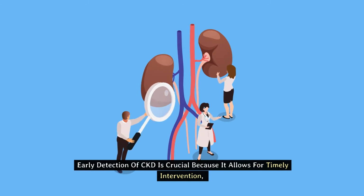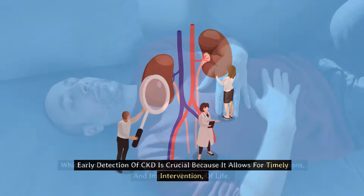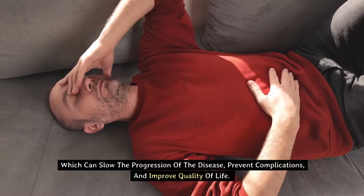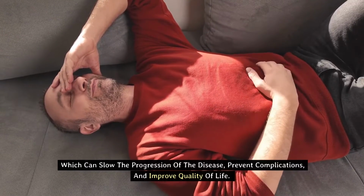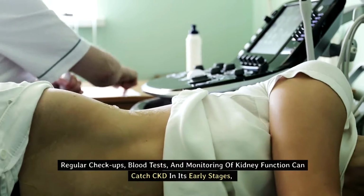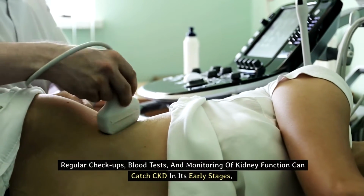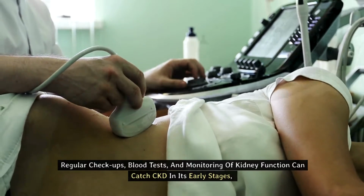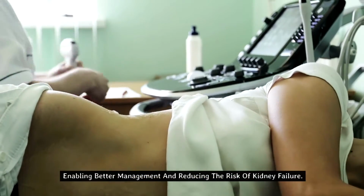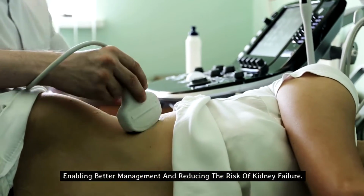Early detection of CKD is crucial because it allows for timely intervention, which can slow the progression of the disease, prevent complications, and improve quality of life. Regular checkups, blood tests, and monitoring of kidney function can catch CKD in its early stages, enabling better management and reducing the risk of kidney failure.